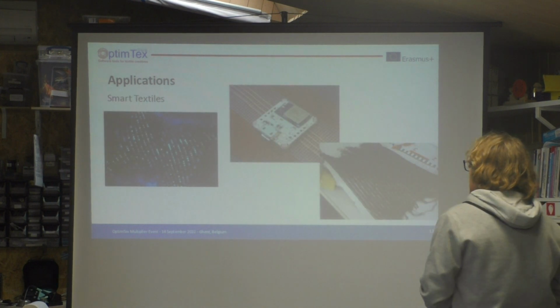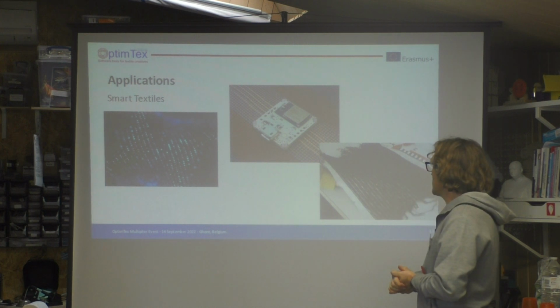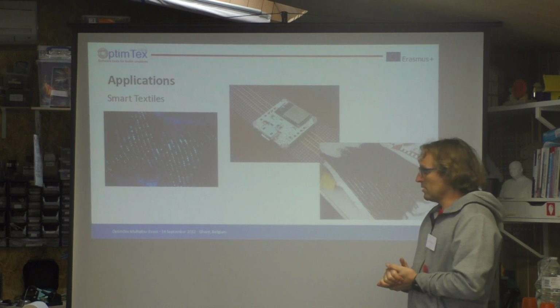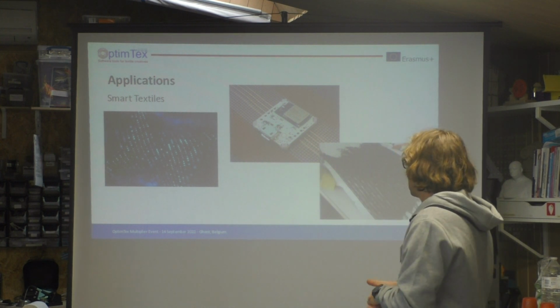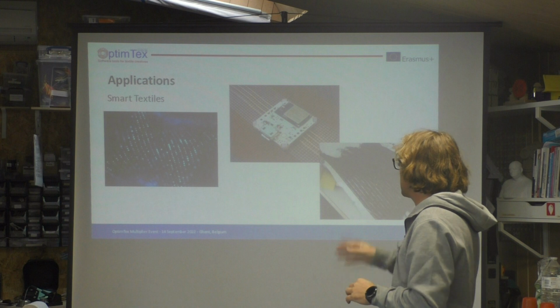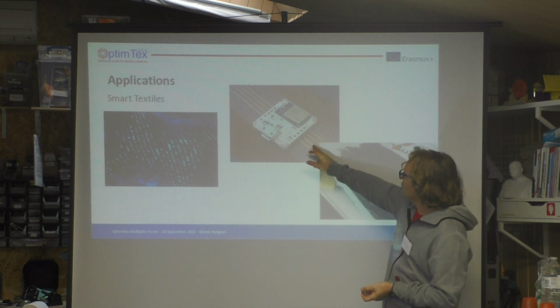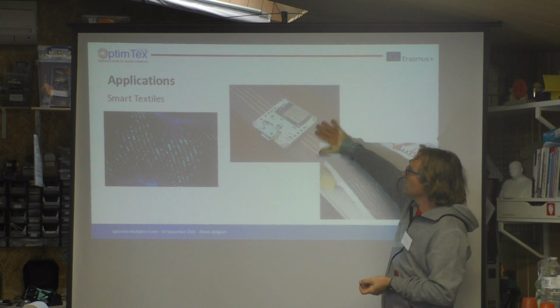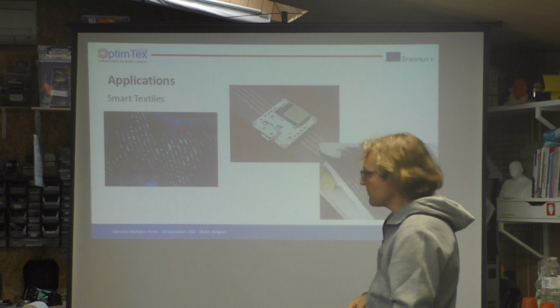And also smart textiles. Smart textiles can be done with all types of techniques, but the material is also oriented with TextGen in order to get an idea of how you can look at specific conductive wires added into a woven textile in one go, and to get a representation of that.